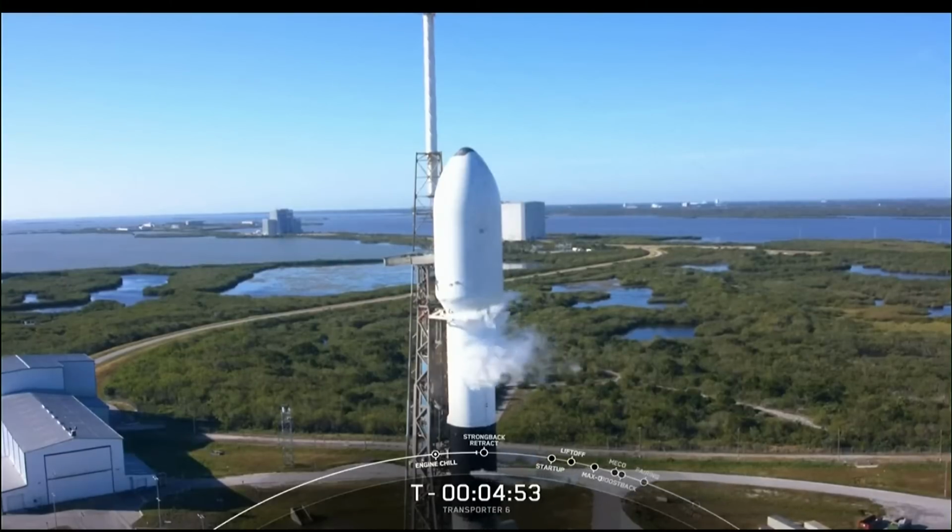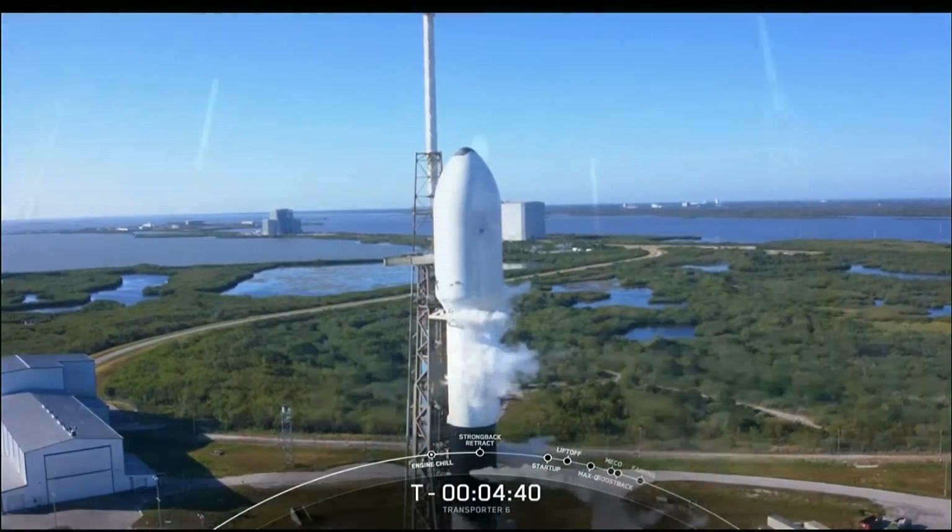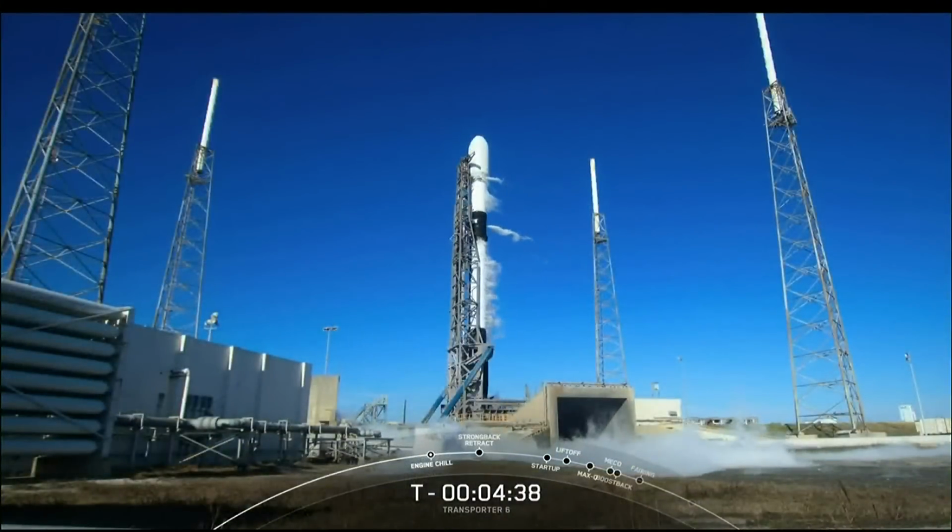Shortly after launch, be sure to watch the pressurizing for strongback retract. Be sure to watch the velocity gauges that'll show up on your screen. You'll see how fast the first stage and second stages are going at separation, and you'll notice that the second stage continues to increase in velocity as we get to orbit.